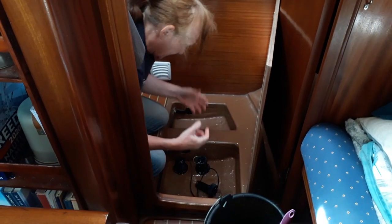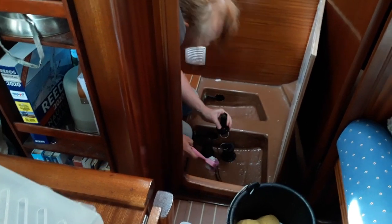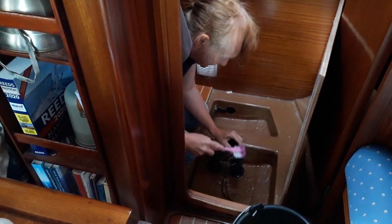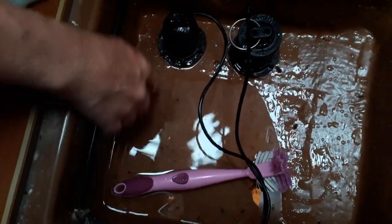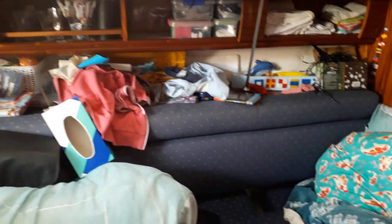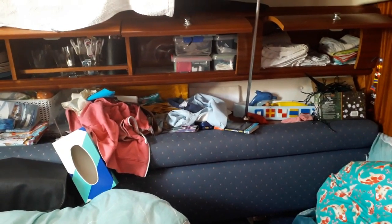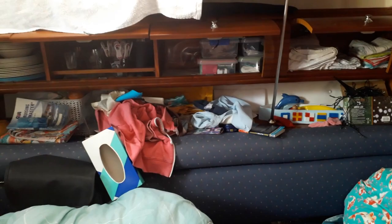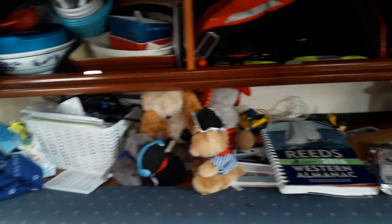Well, we're finally doing the last week's jobs, so it's Beverly's turn to clean the crap off the logger. It's not actually as bad as I thought it would be. We've got some sort of critter running around the inside of the boat. My wee job is to clear all the surfaces, because look at those. They've just acquired rubbish. They've acquired stuff. That's my stuff. And Beverly's stuff is not immune.